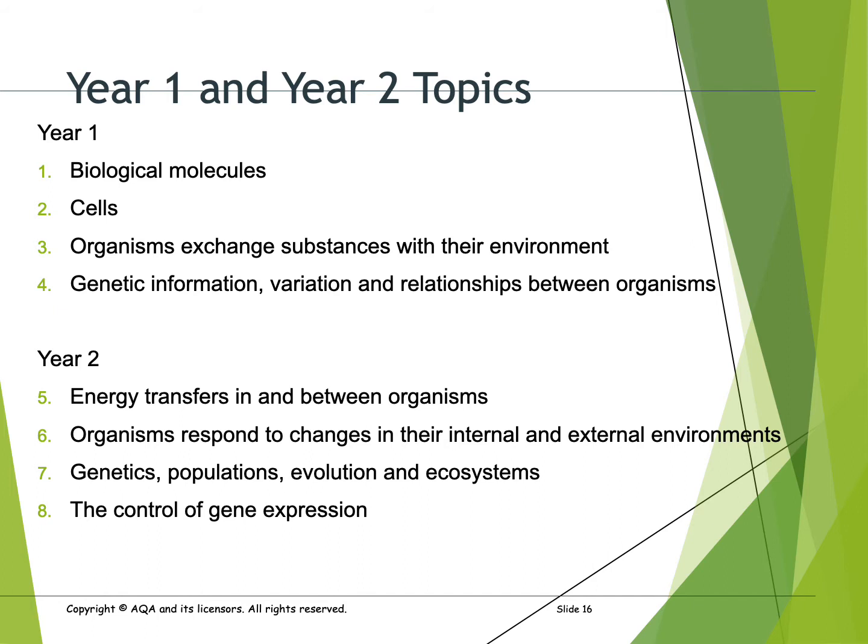And then genetic information, variation, and relationships between organisms includes things like classification, a little bit of genetics, meiosis is also in there, as well as courtship behaviour, which is not something that you will have done an awful lot on at GCSE, but is often quite amusing. Some of the things, especially that the birds get up to in order to attract members of the opposite sex, can be quite amusing.